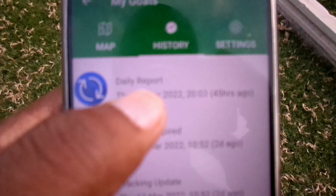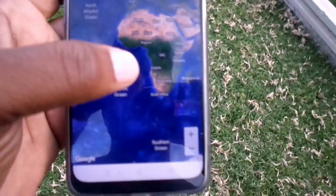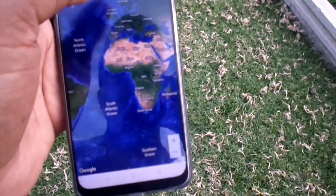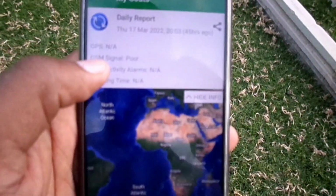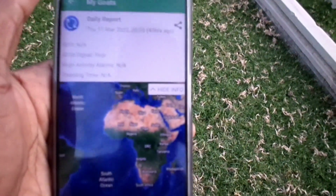It also sends daily reports, so you can see there's a daily report tag here. If you click it, obviously it gives you the location of the place, but for me, because the network, for example, was a problem on this day, it just shows you the map of Africa, but it would point exactly to where the goats are. If you just say show info, it will show you exactly the GPS coordinates, whether the signal was okay or not. It will also show you the activity alarm, as well as the tracking time. So you can track your animal.